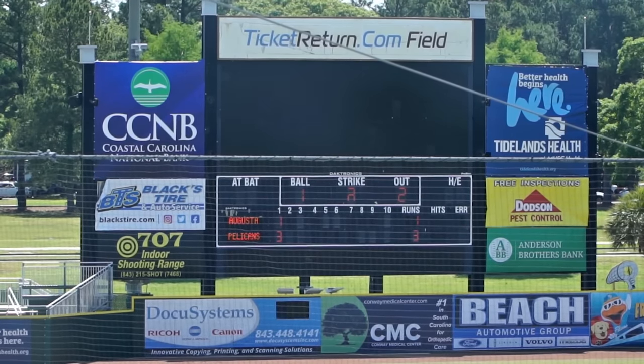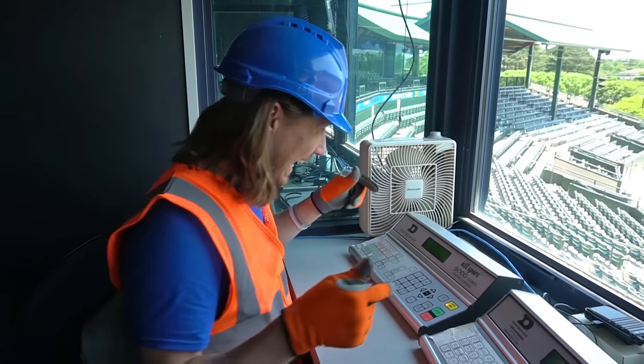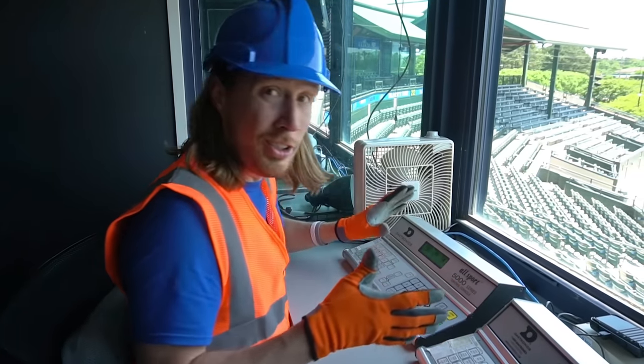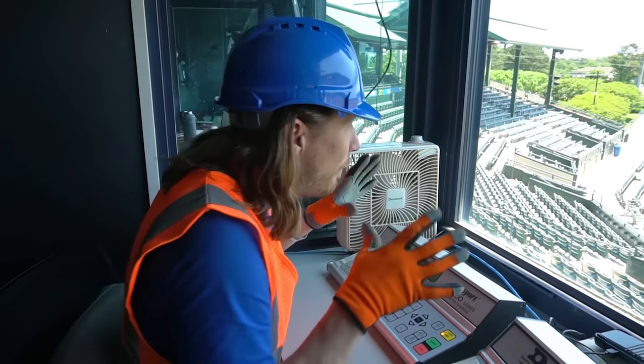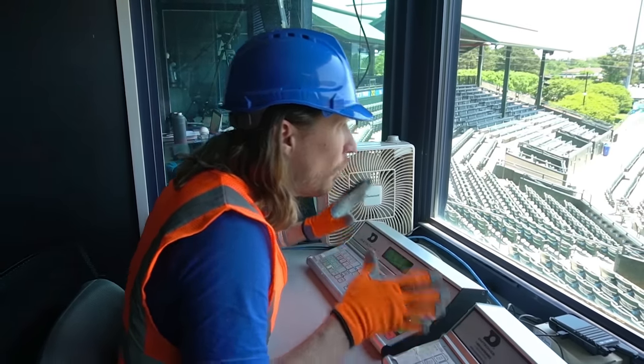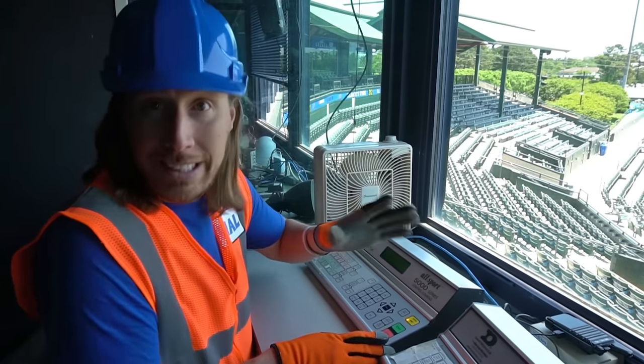The scoreboard is a really important part of a baseball game, and so is the person who runs the console for it. They have to know all about baseball and pay real close attention to what's going on in the game. And they have to watch for the umpire for all the calls that he may give.